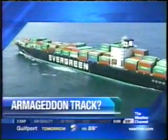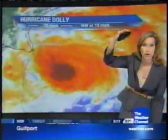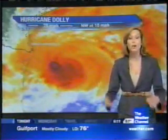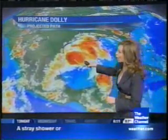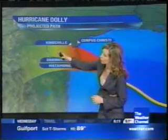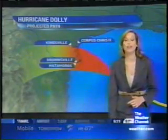Oil prices are sky high as is, and Dolly won't affect them. But what Armageddon track would spell disaster for offshore rigs and onshore refineries? We see the thunderstorms here, in the center of the circulation for the most part. However, the clouds spread all the way up to Louisiana. That's how big it is. Here is the Mexico and Texas border, and it's headed right towards the Rio Grande. The river goes right along the border of Texas and Mexico, at Brownsville. That's where our Mike Bettis is located, right in the center of that cone.